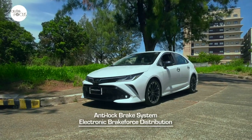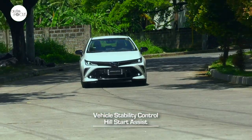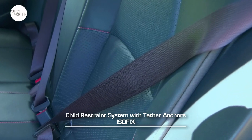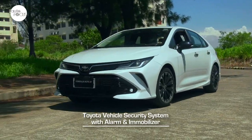Anti-lock brake system with electronic brake force distribution, vehicle stability control, hill start assist, 3-point ELR seat belts for 5, child restraint system with tether anchors and ISOFIX, Toyota vehicle security system with alarm and immobilizer.